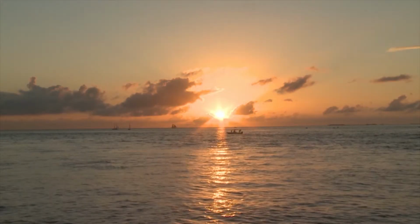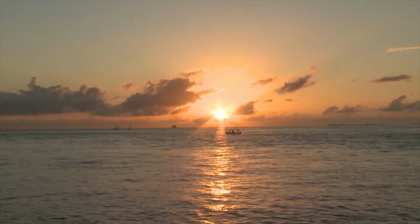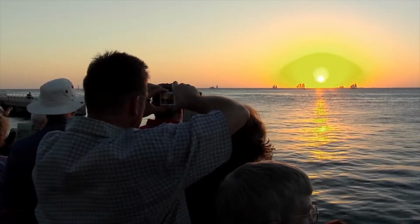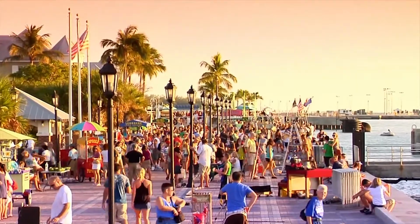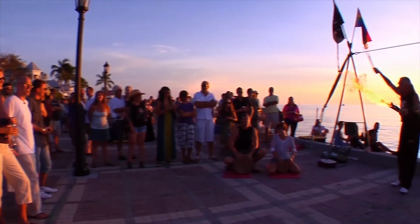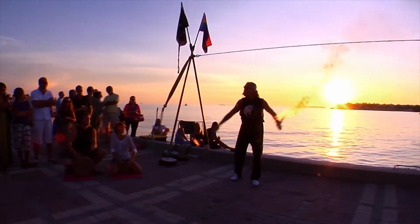I've been to a lot of places and I've seen a lot of sunsets. But in Key West, sunset is tradition. Just before it's time, you'll notice a shift. It's like a magnetic force. Everyone from visitors to street artists head to Mallory Square.